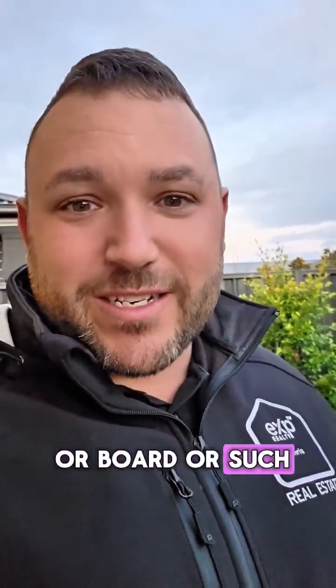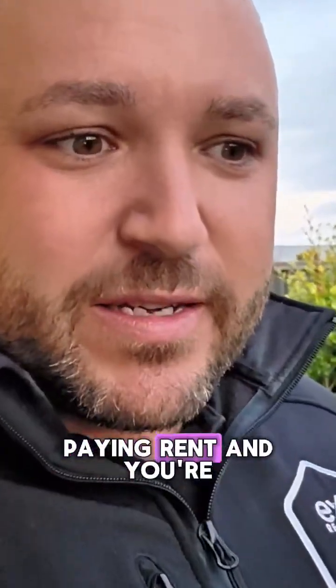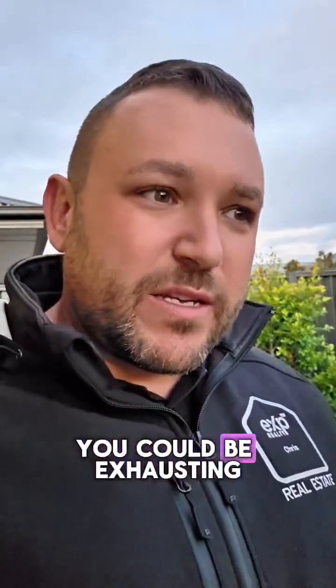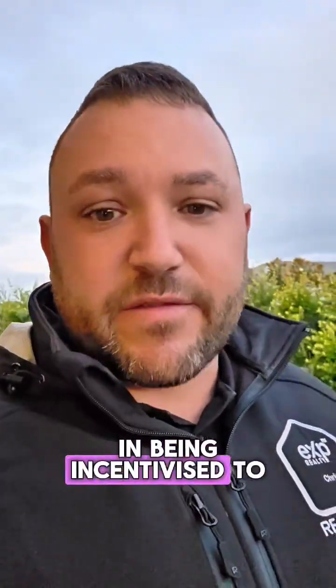If you're staying at home with mum and dad, not paying any rent or board, so you've got no expenses, well, obviously that's a different conversation. But if you are paying rent and you're waiting for time to be built, you could be exhausting the weekly expense of rental income. It could pretty much eat away at any build grants and incentives that you could achieve by being incentivised to go out and build.